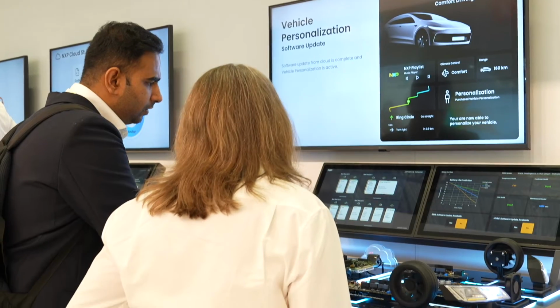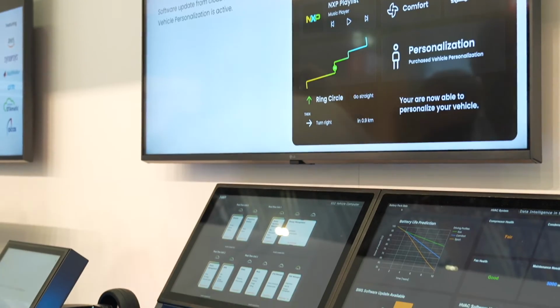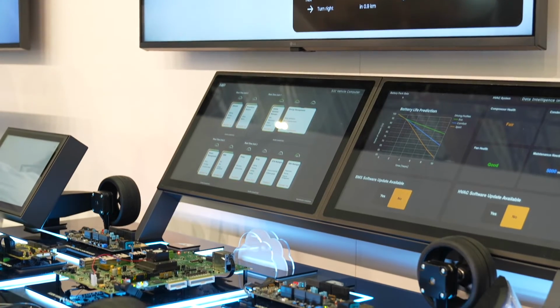So the advantage and why this is big news for the industry is that tier ones and OEMs can build upon the S32 CoreRide platform to take it to the next level, to actually bring SDVs in a more rapid way, in a more efficient way, rather than having to be stuck on how to integrate these technologies. So it's really about accelerating the industry, moving them forward on the SDV journey.